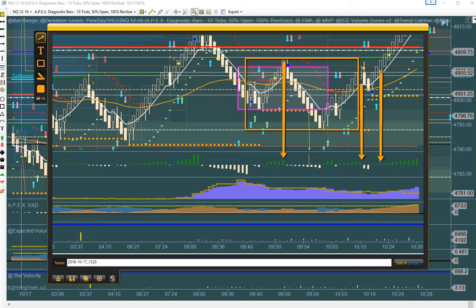Is it because the convergence going short had more than the previous and didn't make a new low? No, because it wasn't even playing near it. To me, it wasn't.